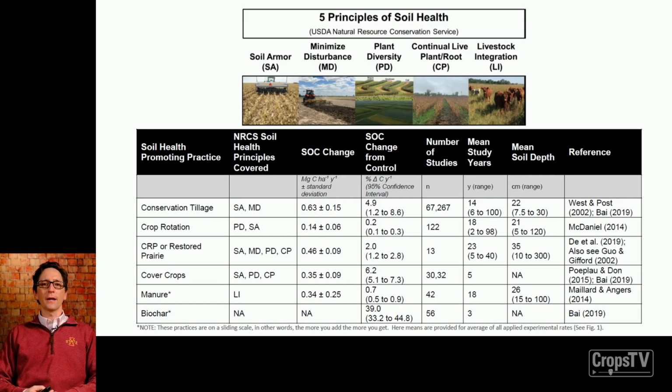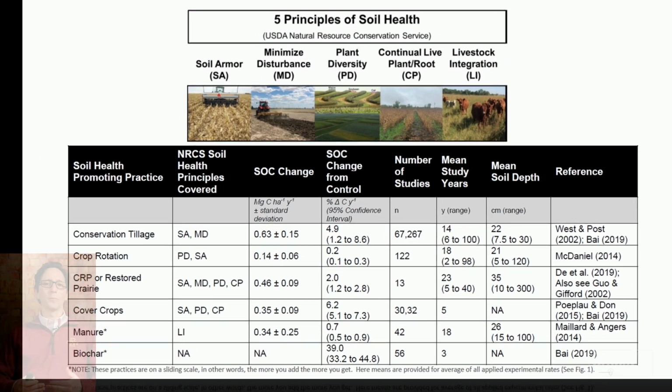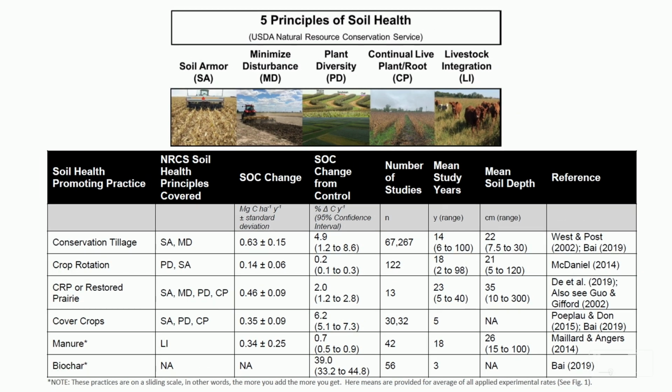Okay, so if we look at the management practices that fall under here, and these are some data we've compiled from several meta-analyses. So meta-analysis is a study of studies, and some of these practices have more than one meta-analysis that has covered them. I just want to point out a few things here in this slide. This is kind of a complex table that I'm happy to share the resource.